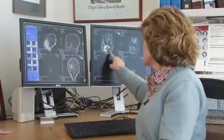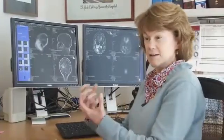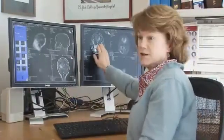So the tumor is within the blood-brain barrier, and one of the challenges that we have is getting drug across the blood-brain barrier so we have a high enough concentration of drug in the tumor. One of the challenges of treating a child with a brain tumor is that it's very hard to get drug into the brain, and the drug does not diffuse very well into the brain because the brain is protected by the blood-brain barrier. So that's a large challenge in treating children with brain tumors. Why didn't you have to resort to the radiation?